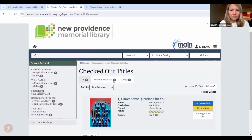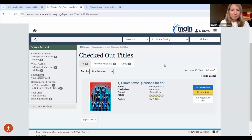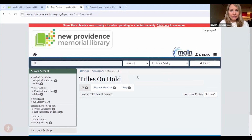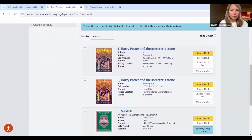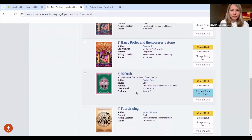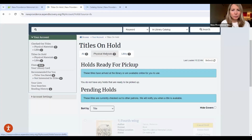Now it's going to show me what items I have out and what I have on hold. Okay, so I have one item checked out, which is an ebook from Libby. So that's a new feature of our new system, is that you now see both your ebook checkouts and your print checkouts all in one place. Over here on the left, there's an option to see titles on hold. And it does show you both print books and your Libby ebooks all in one place. Let's see. If you want to just see your physical materials on hold, there is a tab for that called Physical Materials.